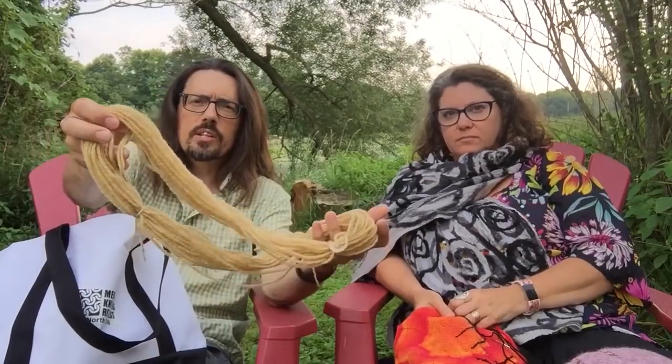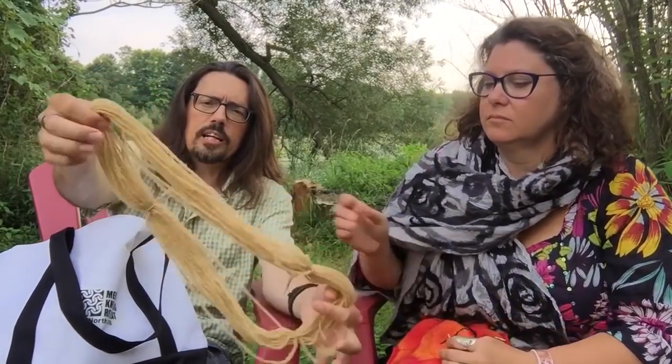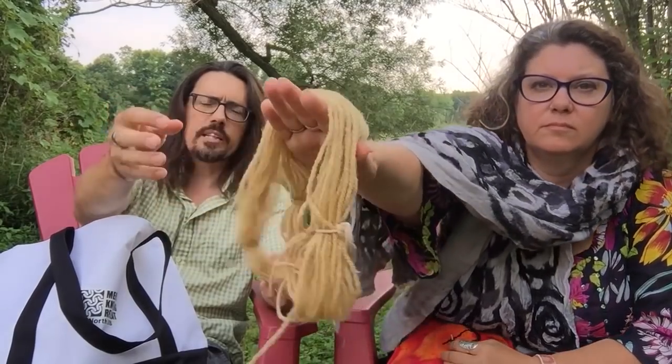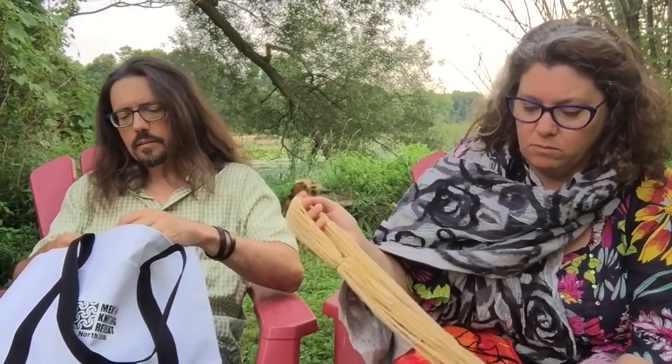Small world. So we dyed these mini skeins. I'm going to show you some of these mini skeins. This one is coffee. So that's a coffee dyed Topsy. What kind of yarn is this? It's 100% wool. Well, it looks like it's actually 3-ply. It's their thicker stuff. Yeah, it's just 100% wool.